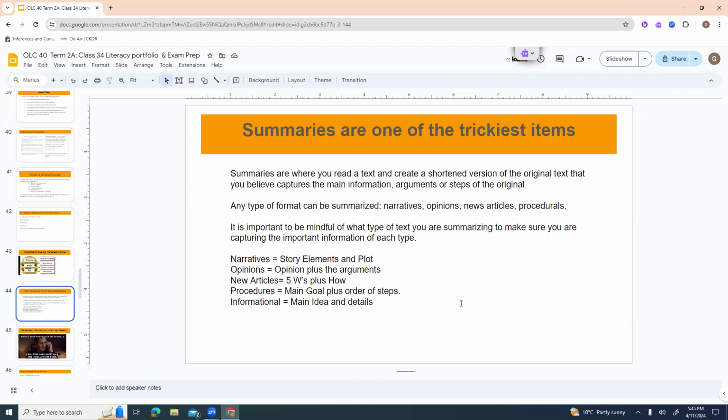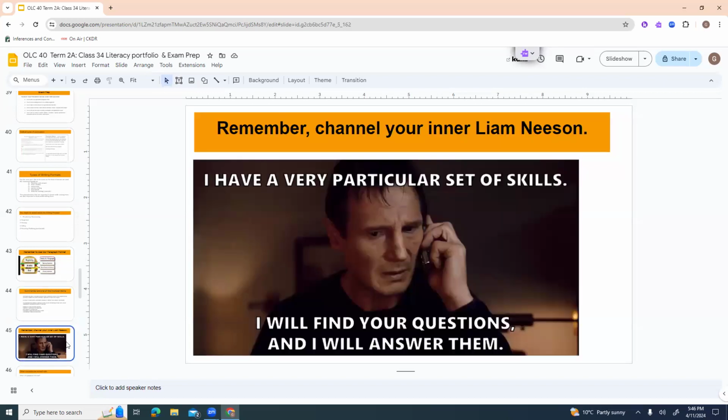For example, for narratives, you want to make sure you capture all the story elements and the plot. For opinion, you want to state what is their opinion and what were their main arguments. For news articles, you want to make sure you understood what were the 5 W's, who, where, when, why, how. And for procedures, you want to understand what's the main goal, what's the main steps. And then informational, what is the big idea and the big details that are important to get across? Not every detail, but the big details. We've talked about that before, thick versus thin details, right? Thin ones can be left off and they don't affect anything. The thick ones you really need to understand the main idea.